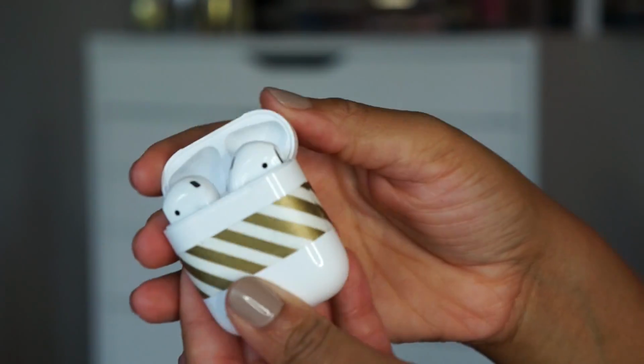But the few random products I have, first one is these Apple AirPods, and mine has a little piece of washi tape around it because I just wanted to put something on it so that I'll know it's mine. But anyway, these are the headphones by Apple, and they are the ones that are completely wireless. So you just stick this part in your ear and then it connects right to your phone.